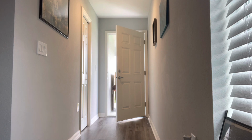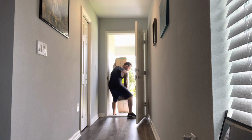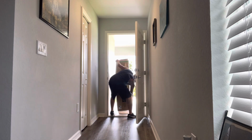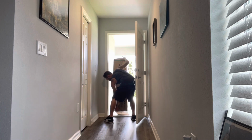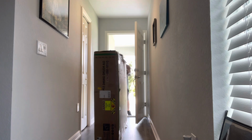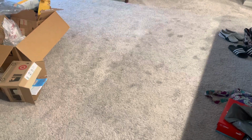Okay. Holy shit. That was a struggle just to push it to the door. I'm not giving up yet. Step 1. Here we go. Here we go. Jesus. I guess I'm just gonna lay it right here.